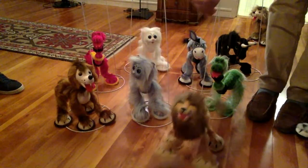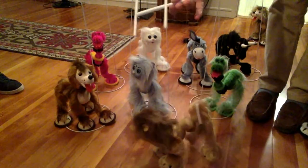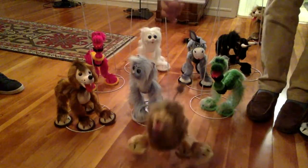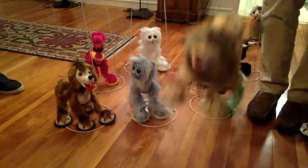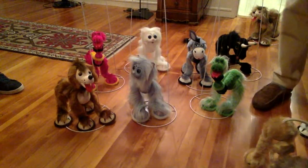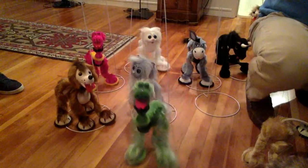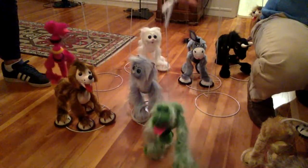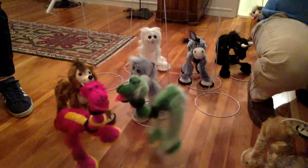And here is our lion, the king of the jungle. Look at that tail. Now, this is one of our easiest ones to use. Really, any little kid can use this. Just need to move the two little legs. It doesn't have four, like a lot of those other guys. This is the green dragon. Yeah, hey.